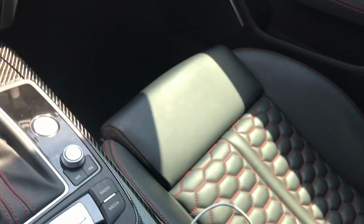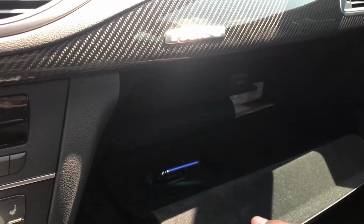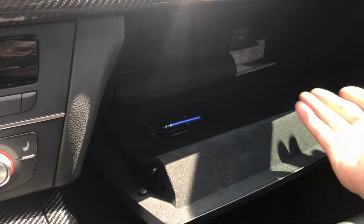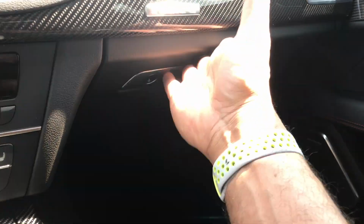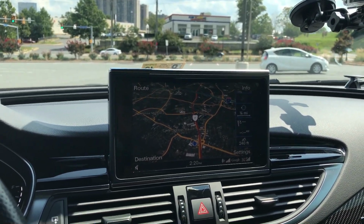Oh, one of the things also I think I like, but people just don't really talk about a lot, it's a cooled glove box. I don't even know if that's a thing anymore, but basically if you put something in there that needed to stay cold or cool, not like ice cream, like if your phone overheats or whatever, you can put it in the glove box and it's cool. So I thought that was pretty interesting. I was like, oh, okay, I get it, I'll rock with that.